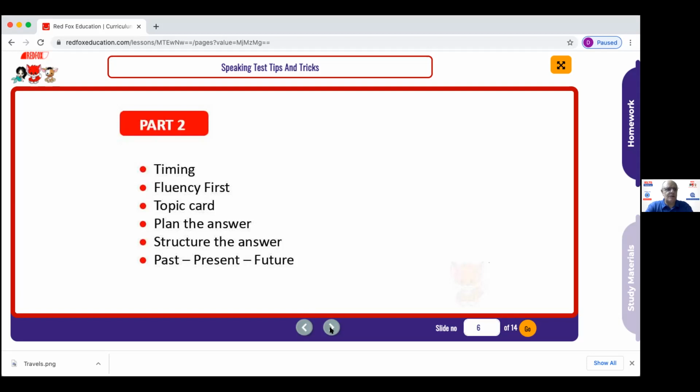Now, this next note saying fluency first, this is very important. There are many, many candidates who try and concentrate very hard on making no mistakes, getting all of the grammar right, using lots of different complicated fancy words if they can. And consequently, their speech pattern suffers from that. It's generally slow and broken. And this then seriously affects that part of the score.